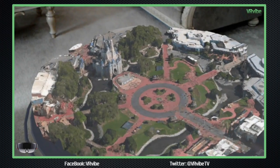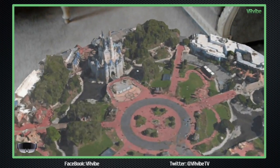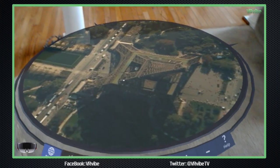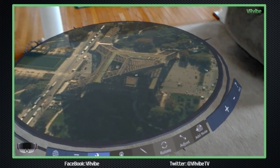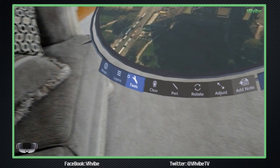What happens if you pick a location that is not one of the 200 cities with 3D models available? As you can see here with Paris, you don't have 3D models, but instead you get a 2D overhead view.